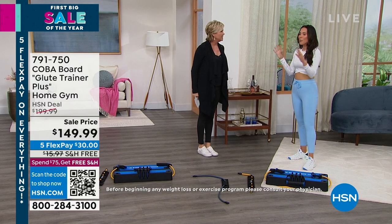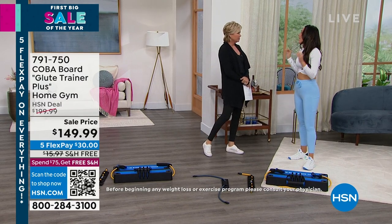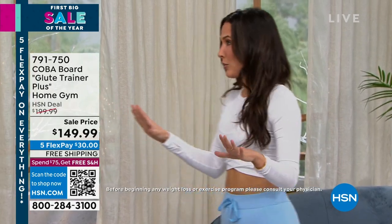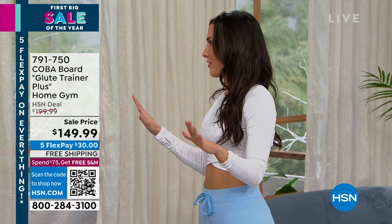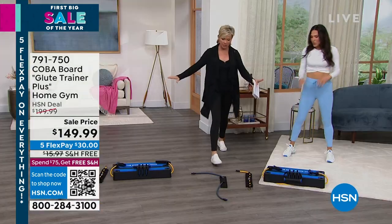So, okay, Koba, I get this all the time and it's so important. Koba stands for counterbalance. Counterbalance glute and leg training is scientifically proven to activate your glutes faster, safer, and more effectively than regular squats, lunges, and deadlifts. Okay, see, so, I can't do squats or lunges because of my lower back.